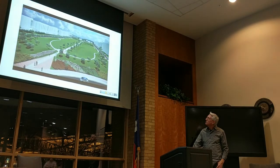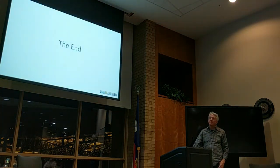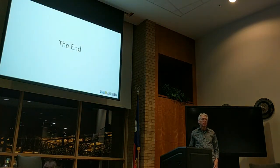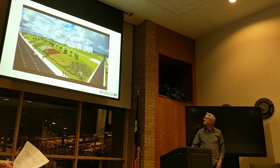If it's barren hectares, that's just gonna be one monoculture grass. It's not gonna have any character, it's not gonna have any topography, and it's really not gonna be that sculpted piece that is the centerpiece of the whole park. So, happy to answer questions.